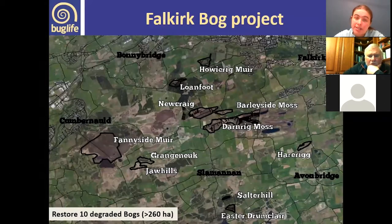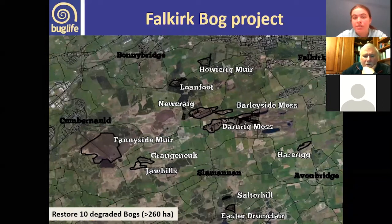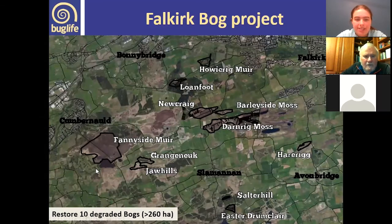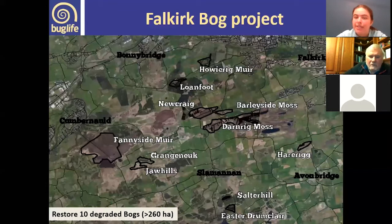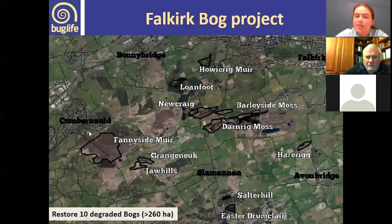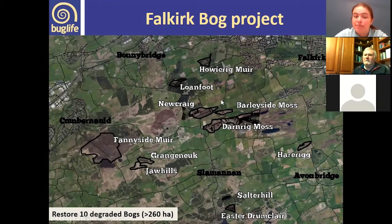My current project is working on other bogs in the region of the Slamannan Plateau. So up here to the north, this is Falkirk, this is Cumbernauld, there is Fannyside that I was just mentioning. We're working on 9 bogs in the Slamannan Plateau region, and this is for a number of reasons. One is they're degraded due to past pressures such as burning, peat mining, etc., as well as the fact that once these are restored, it creates a lovely link up across the landscape of islands that species can hop between rather than being stuck in individual bogs without suitable habitat in between to make the jump.